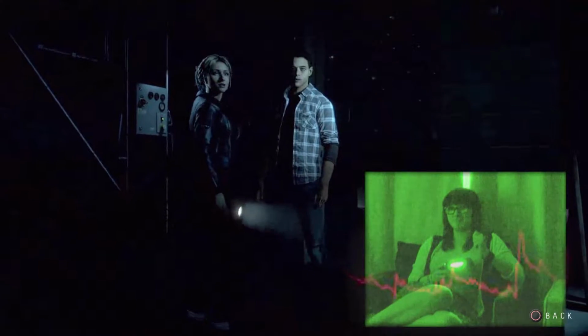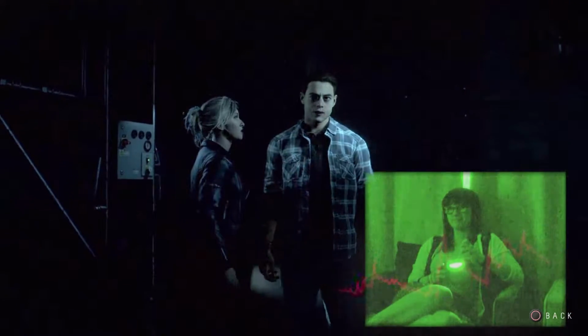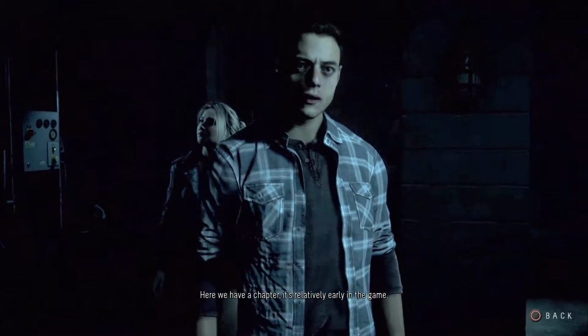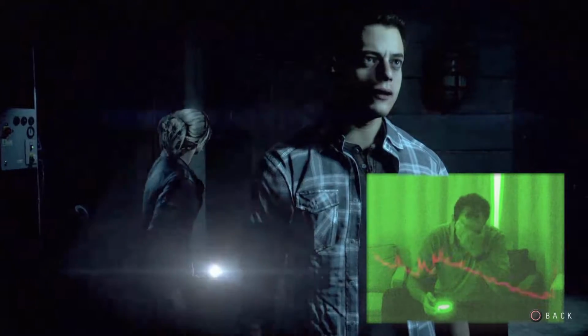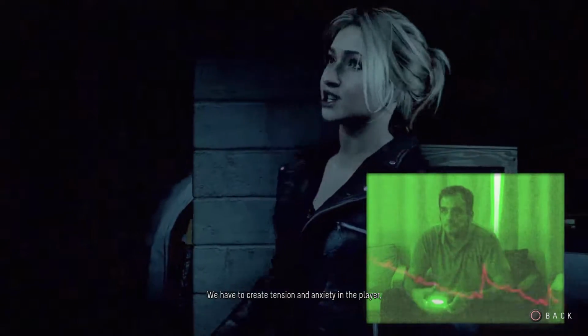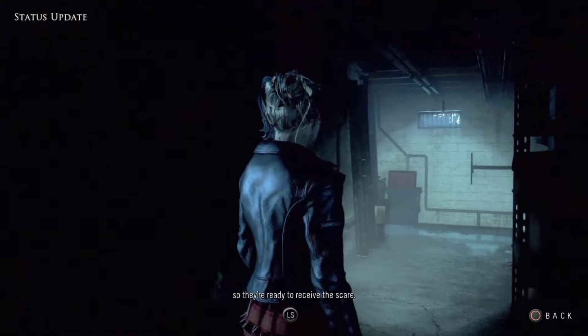Wait, okay, so you hear that too, right? Josh. Here we have a chapter relatively early in the game. Weirdly regular. Nothing regular about it. We have to create tension and anxiety in the player so they are ready to receive the scare.